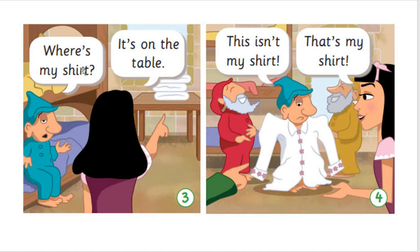Where's my shirt? Де моя сорочка? It's on the table. Вона на столі. This isn't my shirt. Це не моя сорочка. That's my shirt. То моя сорочка.